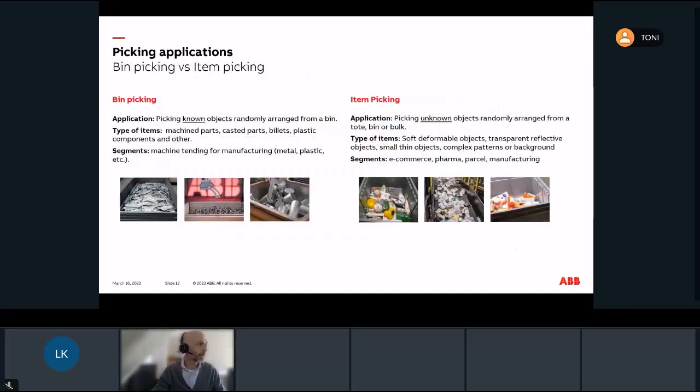Bin picking and item picking. We have been talking about 5 different applications, but I will focus on these 2 because for me they are the most interesting today. On top of that, there are a number of companies providing solutions for these challenges, which nowadays are not so challenging. On the bin picking side, we are talking about picking known objects which are randomly arranged in a bin. Typically, we are talking about machine parts, casted parts, billets, plastic components, or other types of parts used in assembly applications. The traditional segments are machine tending for manufacturing, like metal, plastic, etc. There is a long list of segments where bin picking can be used.